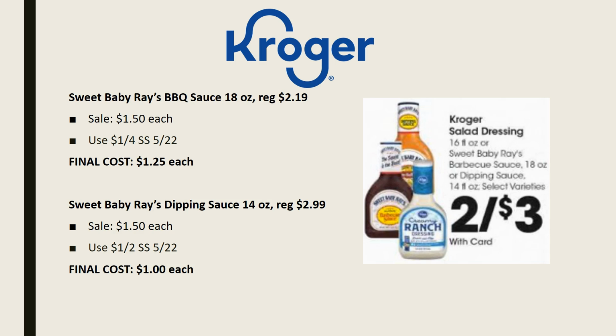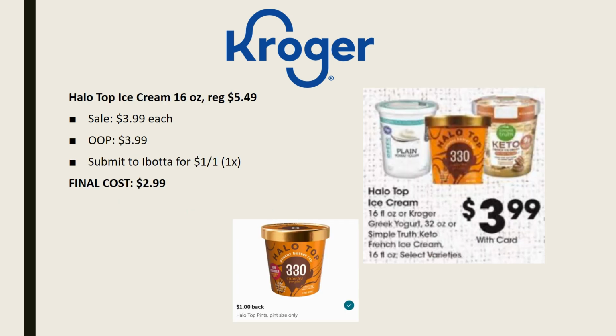So the Sweet Baby Ray's barbecue sauce, 18 ounces, regularly priced $2.19, on sale for $1.50, and we have $1 off 4 in Smart Source 522, making them $1.25 each. And the Sweet Baby Ray's dipping sauces, the 14 ounce, are regularly priced $2.99, on sale for $1.50, and you can use the $1 off 2 in Smart Source 522, making them $1 each. And like I said, much better deal for the mega sale. So hopefully you're fully stocked and not needing to purchase these during this sale.